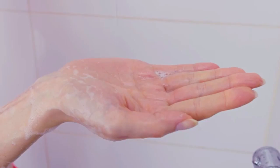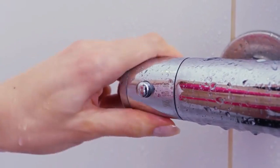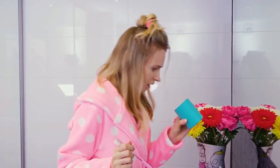Another great trick to save some precious minutes in the morning is to store a face cleanser in the shower. Again, I use an oil-based face wash which works great for my super sensitive skin. After taking a shower, I put on my favorite dressing gown. It is so soft and cozy, and on top of that, it has the cutest pair of ears on the hood. Obsessed.